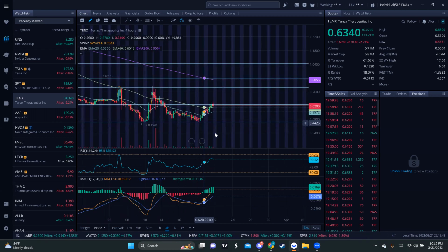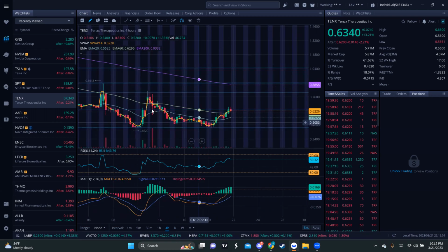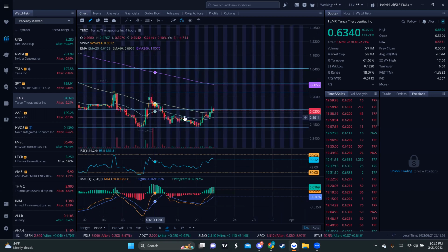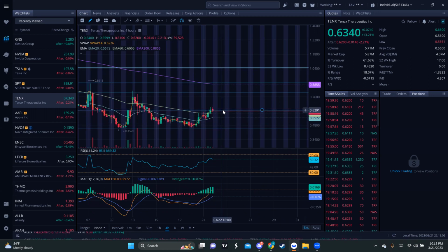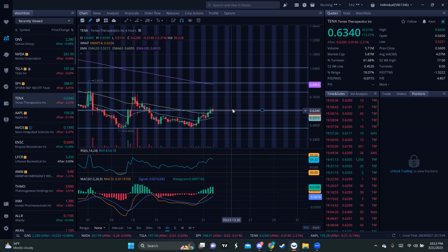And now, again, look at this. We haven't closed above the 68 in a while, so this is pretty good, actually. It looks pretty good. We closed above the 68, right? But we are still fighting the resistance level. So we need to close above the 0.63, and then we will be golden towards the 0.80 resistance.